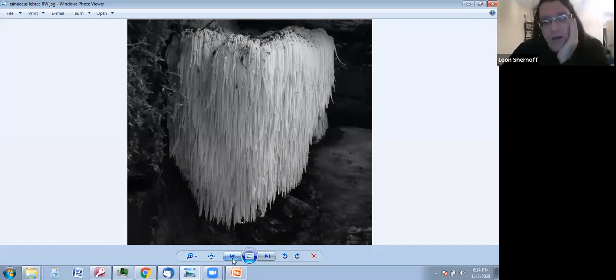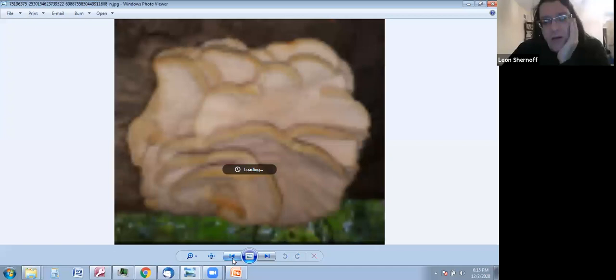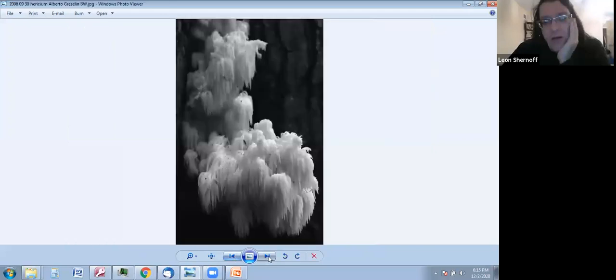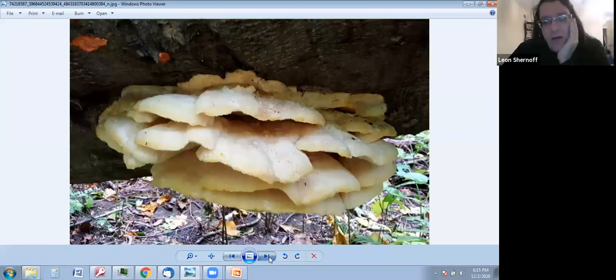If we go back to the first one, these spines are only a few inches long, an inch or two long. But the goat's beard has these solid long spines. And here it is in color.